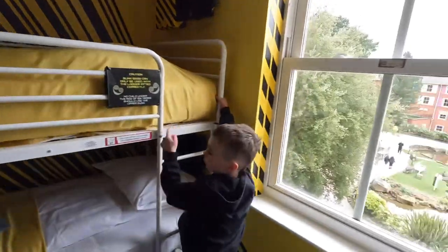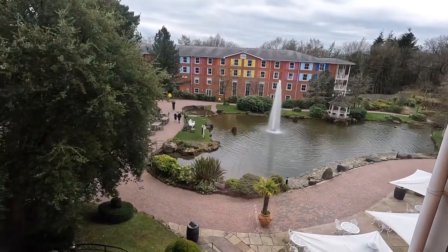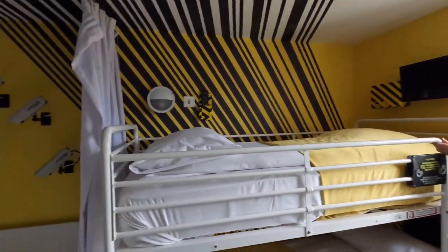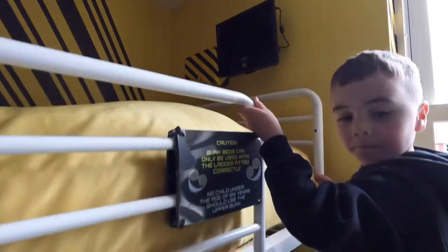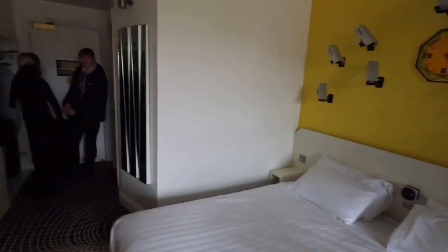Okay. You've got your bunk bed there. Look at the view. We've got a great view with the wall. Hey, this is the best view we've ever had. Oh my god. Wow. I love this. You've got your own TV there, look. It's coming with its own TV for the bed, and then you've got your remote, look. Another one there. Wow. What do you think, guys?